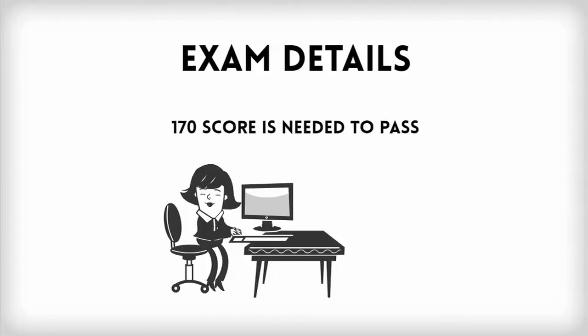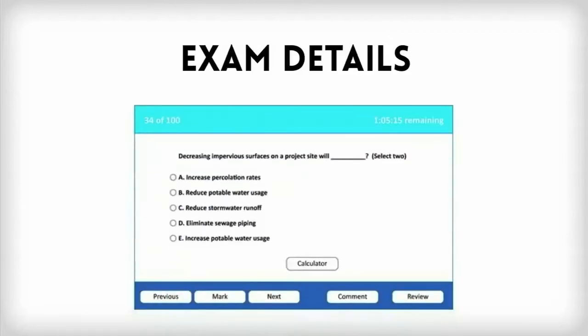There is no exact number for that. It's really based around the weightings. The final thing I wanted to point out here, which you can see toward the bottom, is the calculator button.